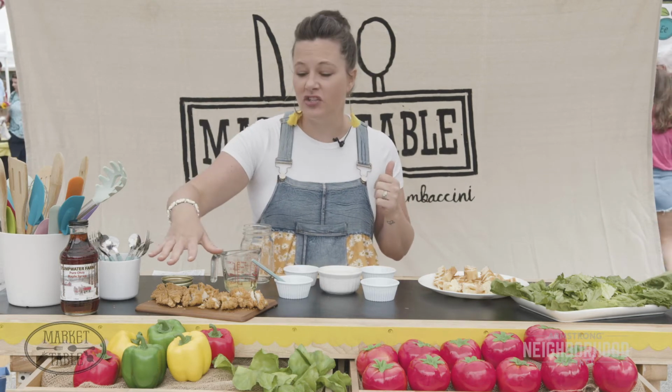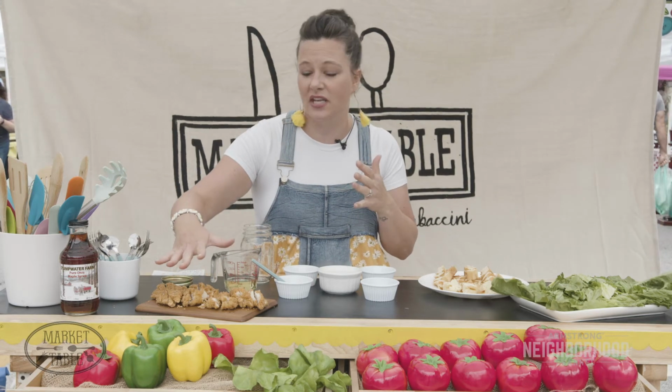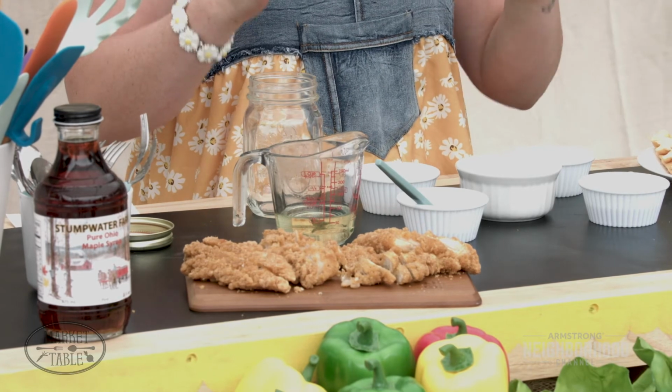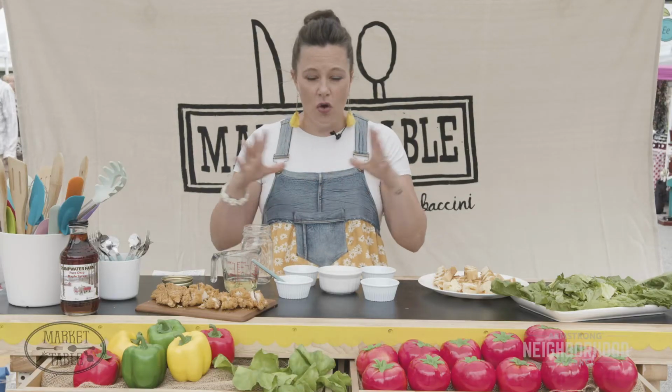I have my fried chicken here. Again, I told you earlier, this was frozen, prepackaged chicken that I just heated up in my oven. You could absolutely make your own fried chicken. But now we're going to make the dressing. And this is kind of the star of the show, of the whole salad.